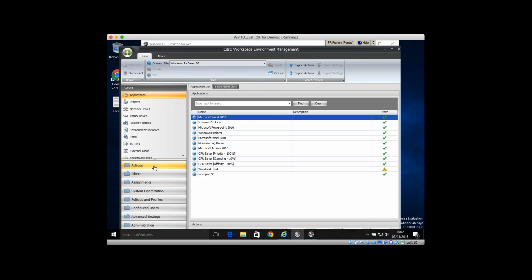Regarding the login, everything that is machine-based is Active Directory, and everything that is user-based you can move, partly or entirely, into WEM. You can do it step by step. It's not mandatory to move everything right now into WEM. You can first start with printers, tomorrow with network drives, etc.